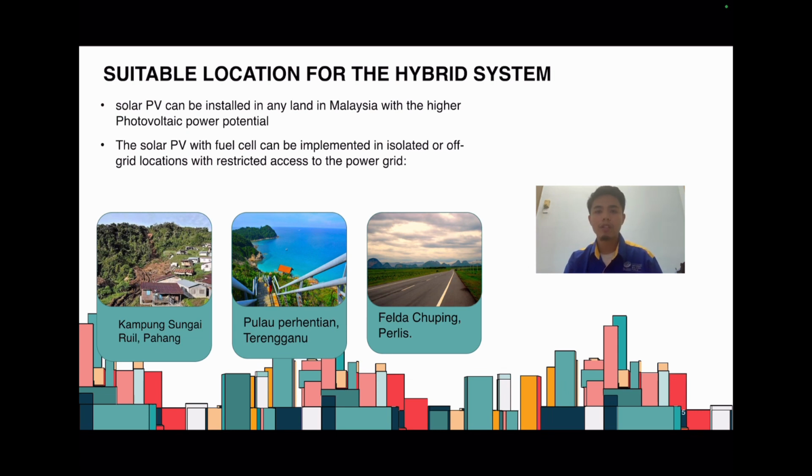The first location is Kampung Sungai Rul, Pahang. Next location is Pulau Perhentian, Terengganu. Lastly is the Felda Chupeng, Perlis.